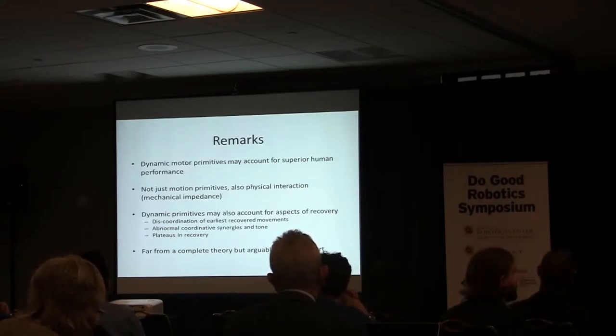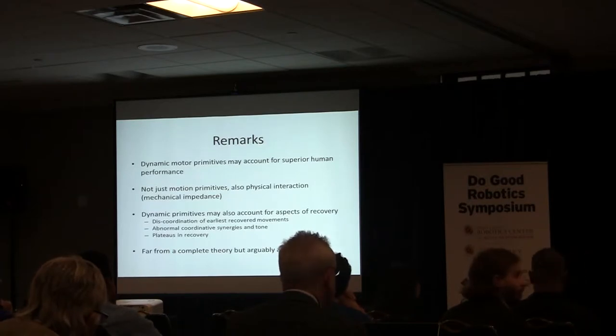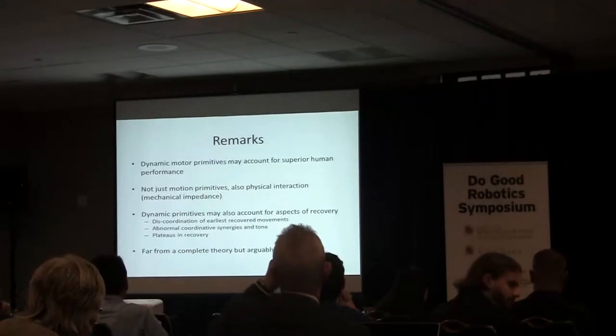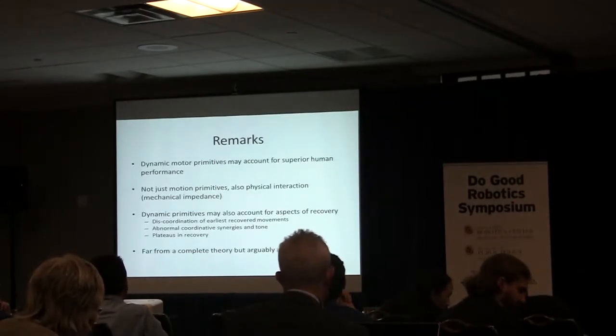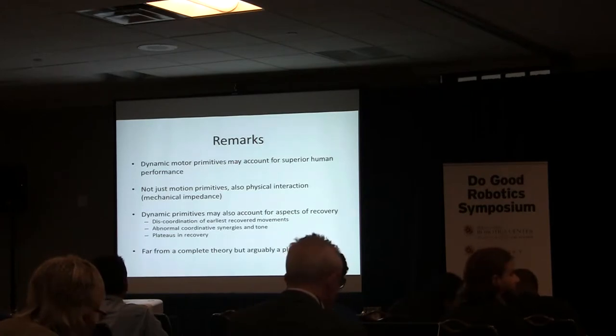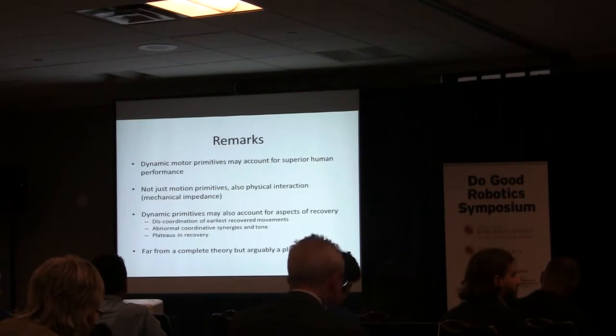I think the dynamic motor primitives, as I've described here, may account for superior human performance. I'm not just talking about motion primitives, but also physical interaction primitives. They may also account for aspects of recovery, that is, the discoordination of the recovery movements, which tend to be fragmented, the abnormal coordinative synergies, which may be due to having abnormal stiffness, and although I didn't get into it, they may even account for the plateaus in recovery that we see.